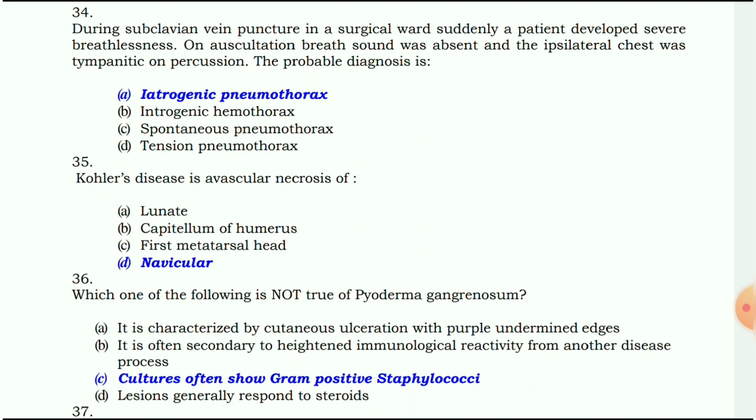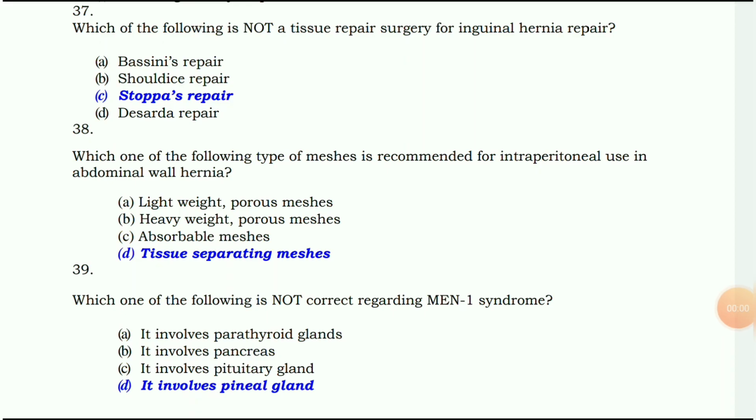Next question, which of the following is not true of pyoderma gangrenosum? The answer is cultures often show gram-positive staphylococci. Pyoderma gangrenosum is characterized by cutaneous ulceration with purple undermined edges. It is often secondary to heightened immunological reactivity from another disease process, and lesions generally respond to steroids. In pyoderma gangrenosum.